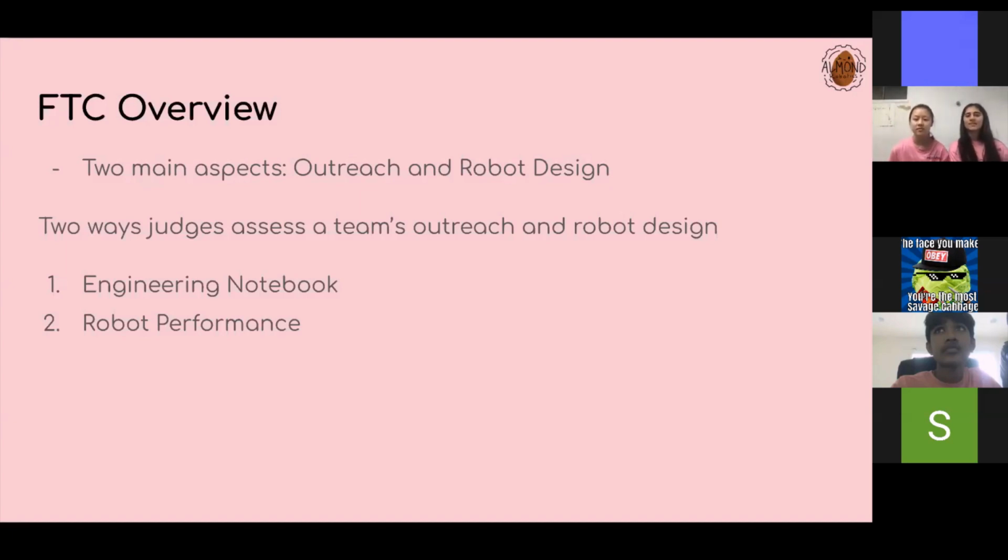And of course, another way that the judges will be able to see your performance is through your actual robot performance at the competition. Which is not that important.